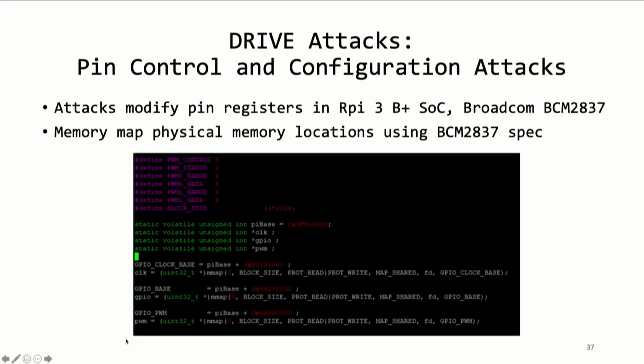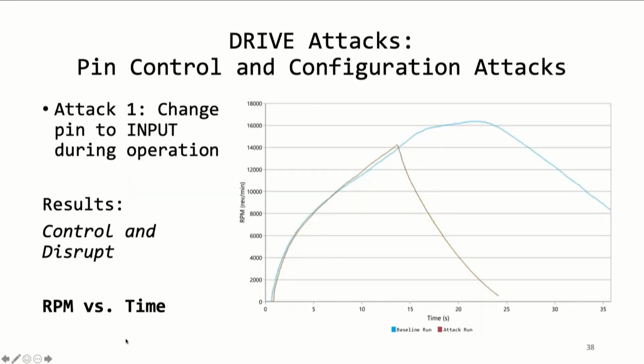The Raspberry Pi 3 B+ uses the Broadcom BCM2837 SoC, and physical memory registers are used to control or change pin status within the SoC. The code here may be a bit hard to see, but we have more details in the paper. We're basically able to identify the register locations in memory through reading the data sheet and reverse engineering the wiringPi library, which is a commonly used library for pin control in the Pi. Once we identify these locations, we can memory map and control pins by just updating their status in memory.